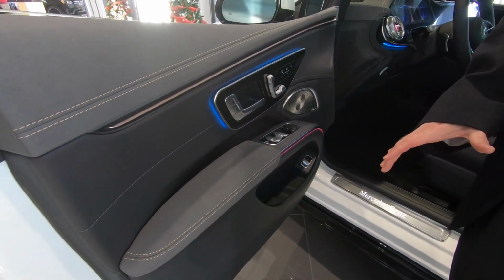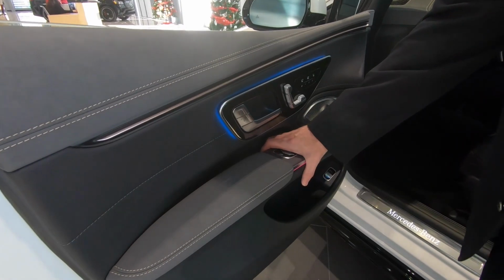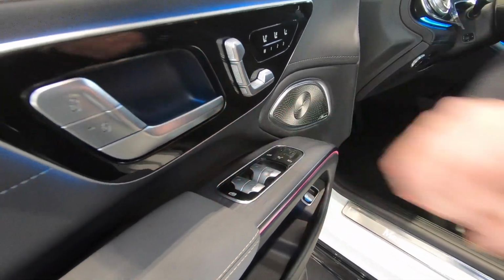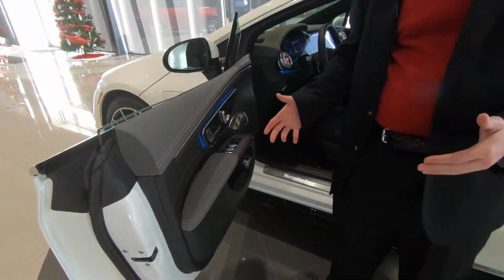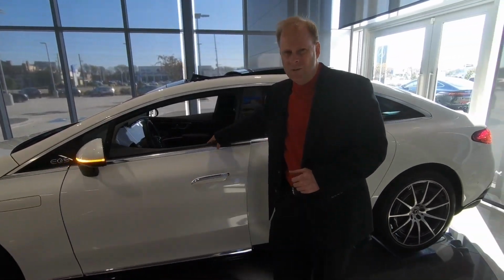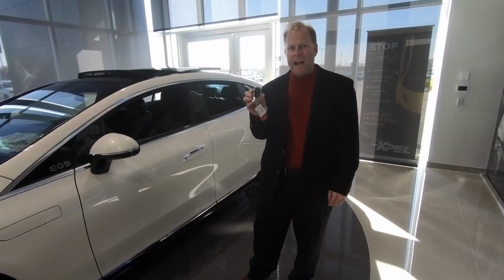Have to get used to this, but once you do, it's no problem. You have to actually reach all the way right here to find something to grip to close the door when you're sitting inside. I know that from my own experience the first time we hopped into one of these EQS models. Let's take a quick look at the remote.